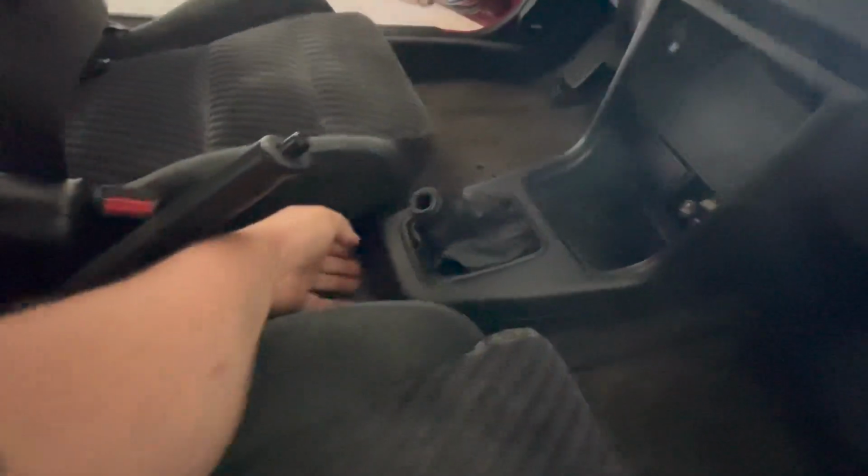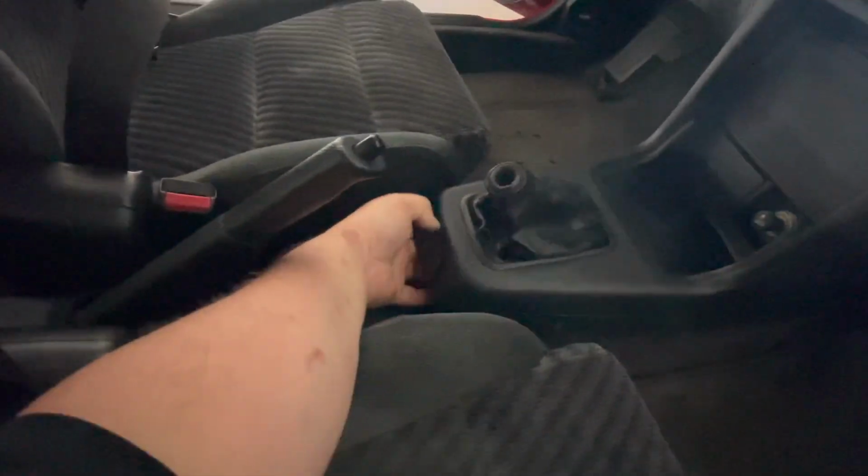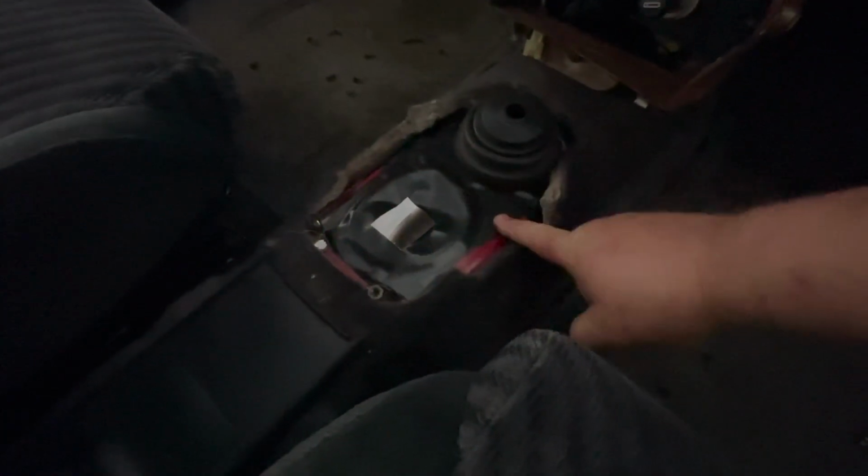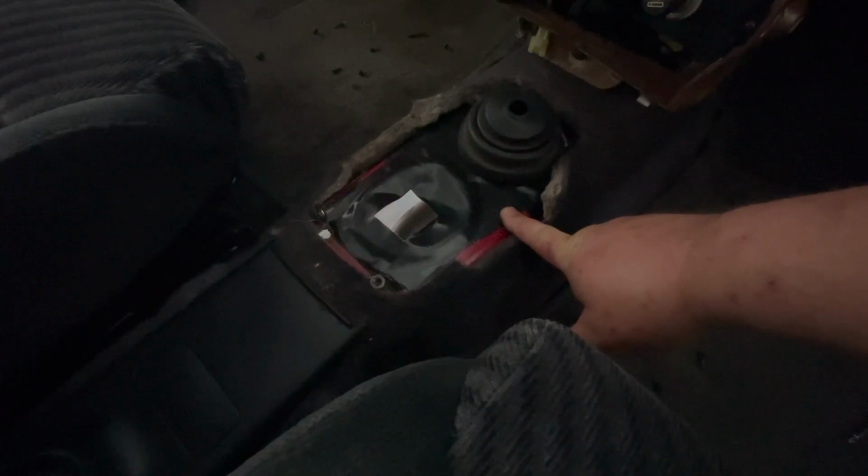Just got that back piece that I got to pop out here. Okay, now this should come out like this. There's our rubber boot. There's a company that makes a product that actually fills these holes in, it's a 3D printed product. It's amazing. Looking into getting one of those for this.